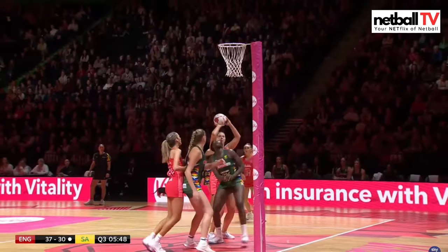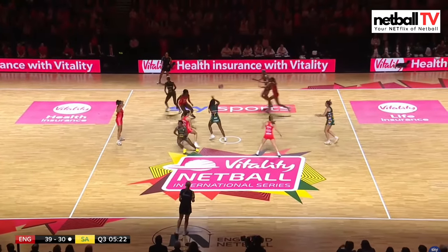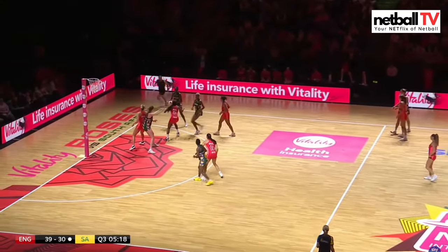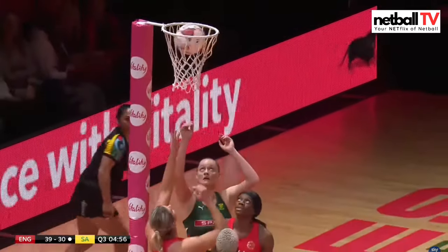Can they convert? 5 minutes left in third quarter and South Africa have the centre pass. Let's watch. Oh, that's great depth from the side there. And that's a beautiful first and second phase. Venter got a penalty shot.